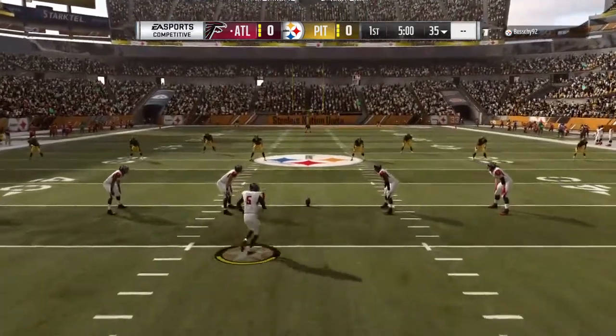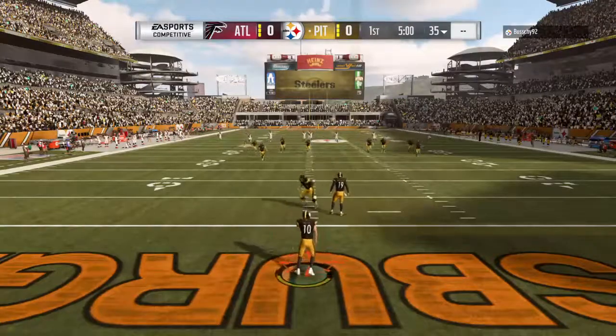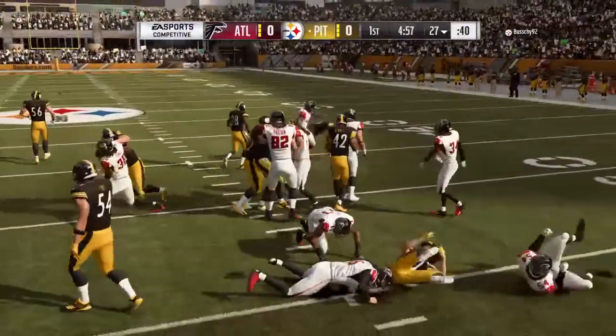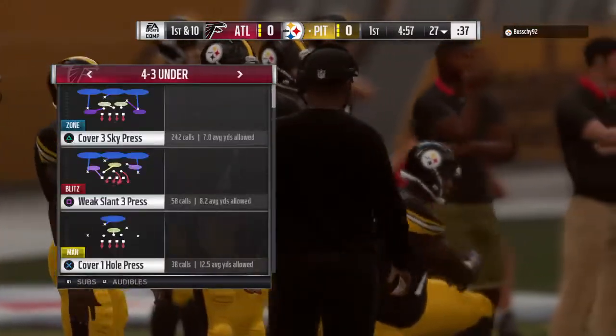Here's Bosher to kick it away. That's fielded in the end zone. And he'll wind up getting an extra couple yards here for his trouble as he'll bring this one out to the 27.